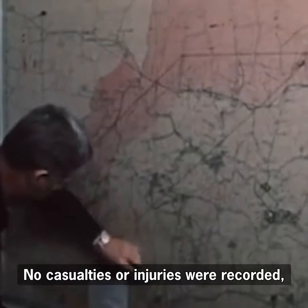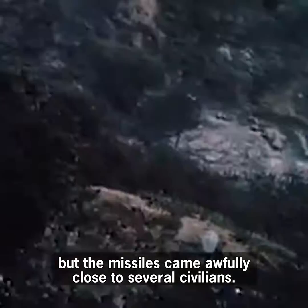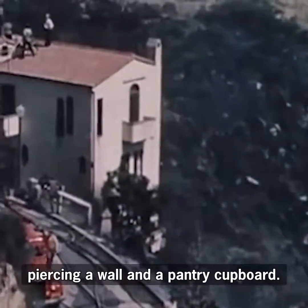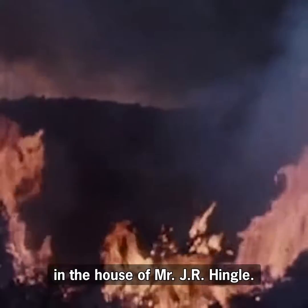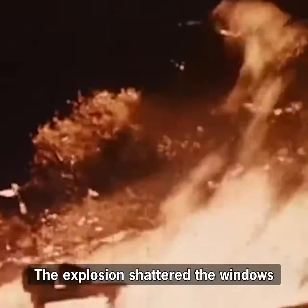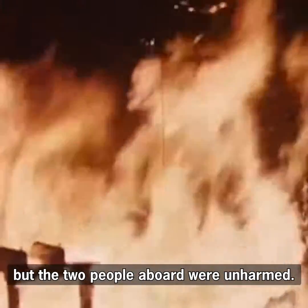No casualties or injuries were recorded, but the missiles came awfully close to several civilians. Edna Carlson and her 6-year-old son were at their house when shrapnel burst through their front window, piercing a wall in a pantry cupboard. Fragments of a rocket also barely missed a visitor sitting in the house of Mr. J.R. Hingle. Larry Kempton and his mother were driving through Palmdale Boulevard when a rocket fell near them. The explosion shattered the windows and destroyed the car's radiator, but the 2 people aboard were unharmed.